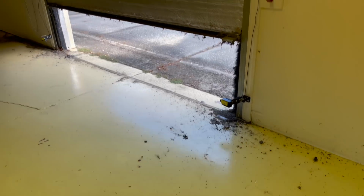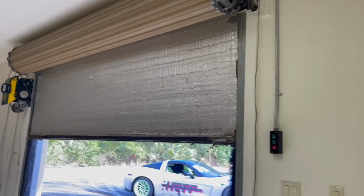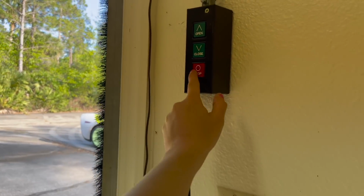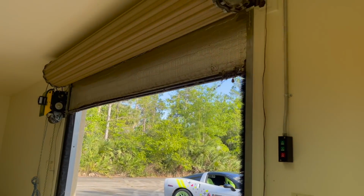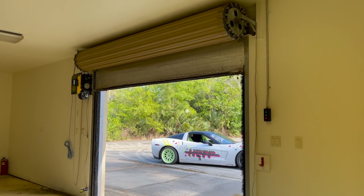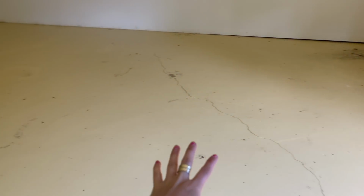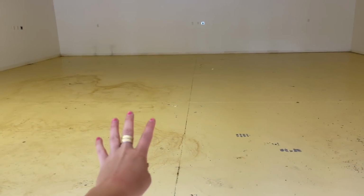Ooh! This thing has not been opened in a very long time. So, bay door works. That is awesome. Now, part of the complete makeover is definitely going to include floors.